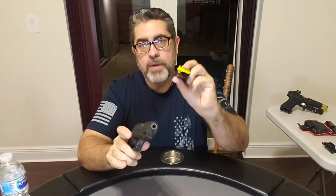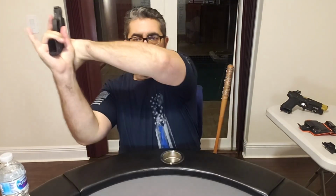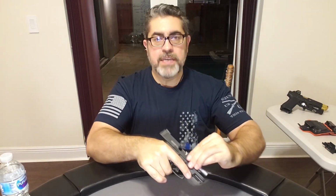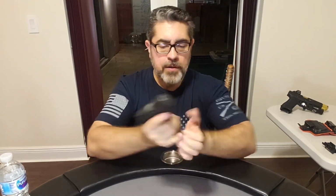By the way, before anybody wigs out, yes, the mag is empty. Yes, the firearm has been cleared. No, there is nothing in the barrel, so we can freely do this. But that's basically what restrike capability means. You don't have to re-rack the slide in order to get another dry fire or shot out.